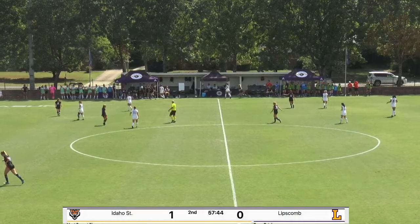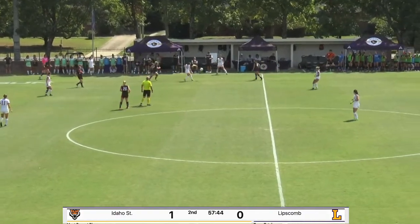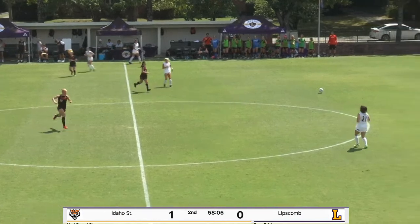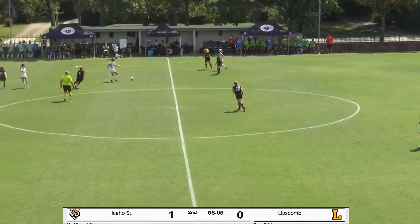And another miscue for Idaho State. Goal kicks have been an issue for them. And early on, you might have blamed the stiff breeze that was picking up, but even when the breeze has died down, they've had some trouble getting the ball up towards the midfield with possession coming off of that goal kick.